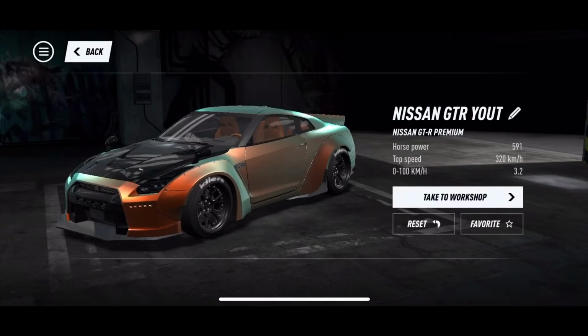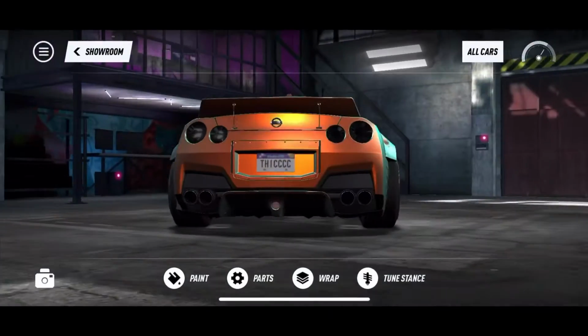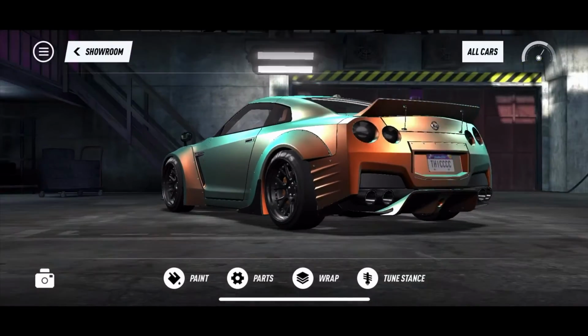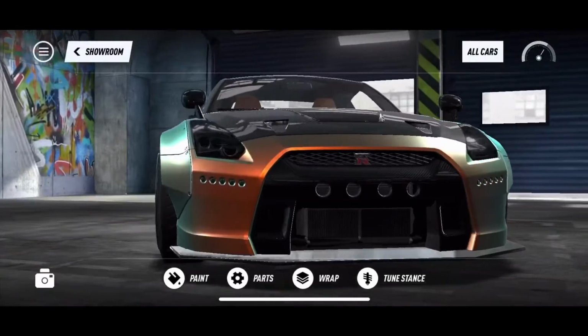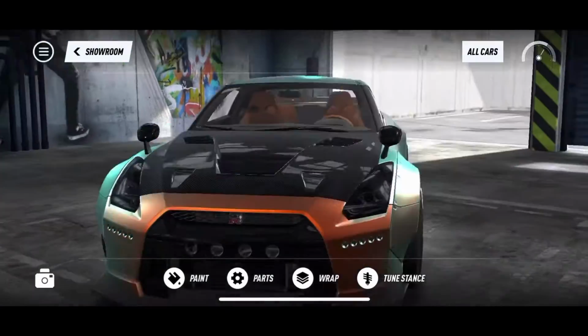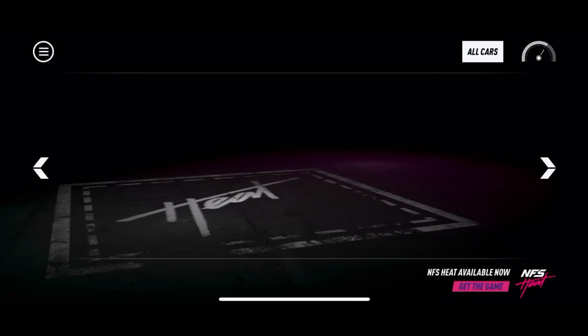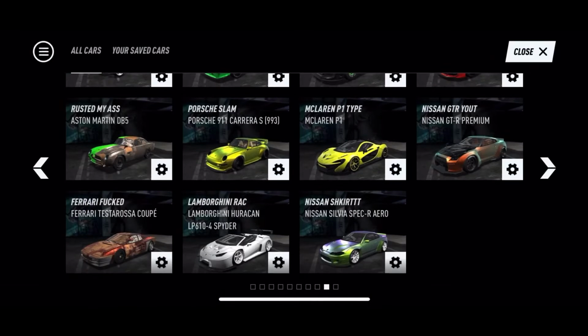They have a GTR YouTuber, of course, because this is what happens when a YouTuber buys a GTR R35. Slam it, bag it. Wait, what else do you do? Wide it, carbon, and you're done. Now you don't show anyone about your performance upgrades because you did absolutely none, and that's about it.